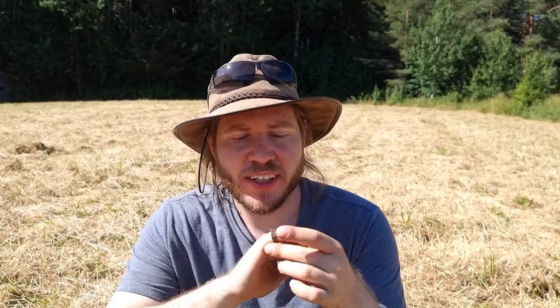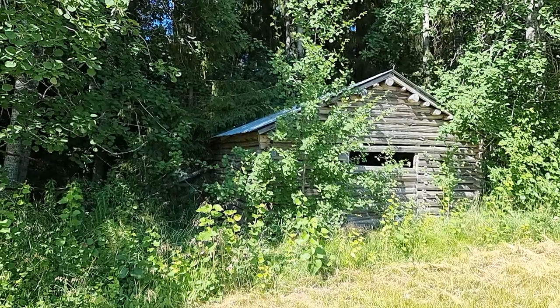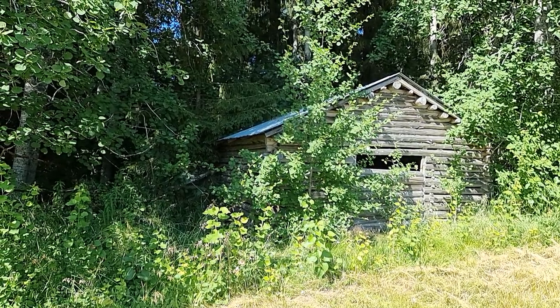Pretty cool. Doesn't look so beautiful anymore, but 400 years ago, it could have been amazing. Another reason that I just love this place is that here on the edge of the field, there is an old abandoned structure, a building, and it just looks old. It screams ancient gold can be found right here. Come on, let's dig it.